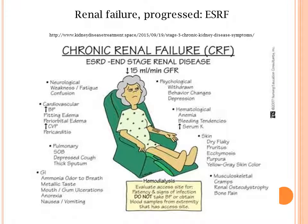This next slide is a graphic representation or a picture of end-stage renal failure. This patient is shown sitting in a chair. She's tired. She's really not moving around like she was. Things are definitely progressing here. Increased edema, increased weakness and fatigue. Some psychological symptoms are mentioned here with depression and behavior changes, certainly as a response to electrolyte imbalance, but also a response to chronic disease and chronic treatment.